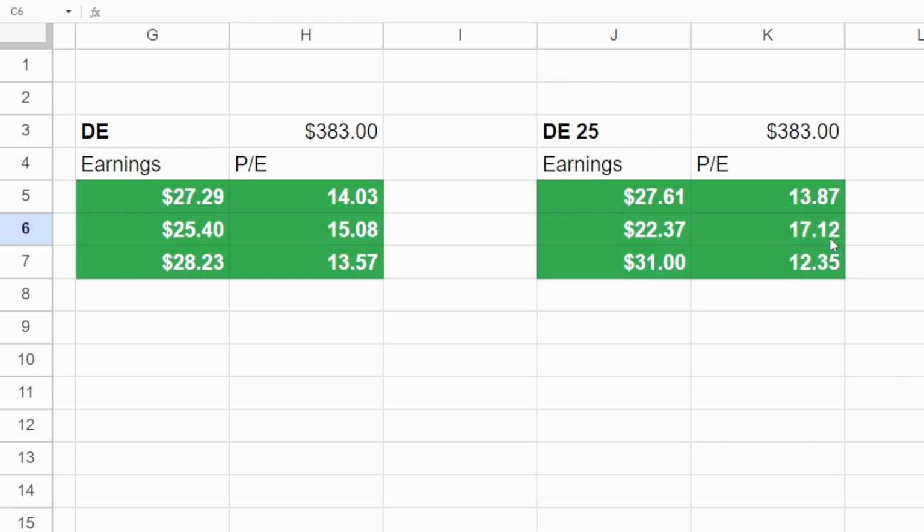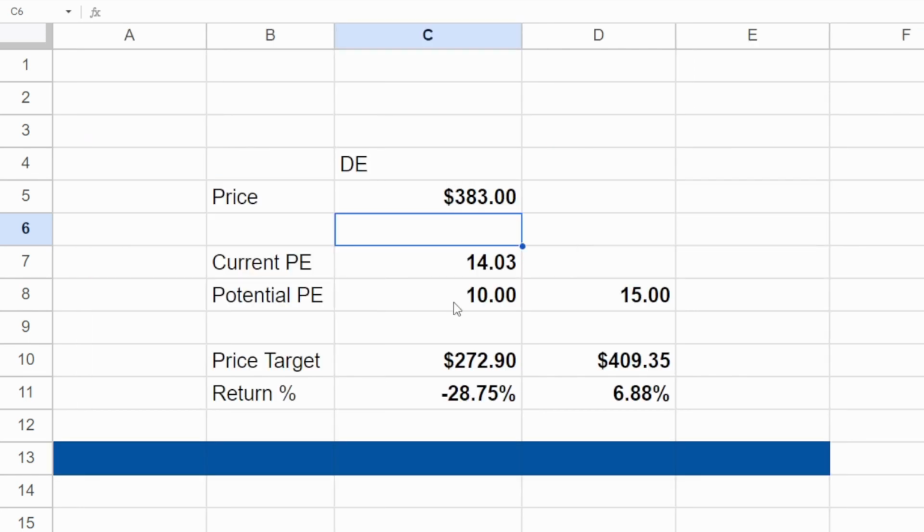If we take the average EPS estimate for this year, we're looking at a forward PE ratio of around 14.03. And if we assume that John Deere is going to trade at a PE ratio ranging between 10 to 15, that means the stock price could potentially fall 30% to a price of around $272, or it could go up slightly to a price of around $409, or about a 7% gain.